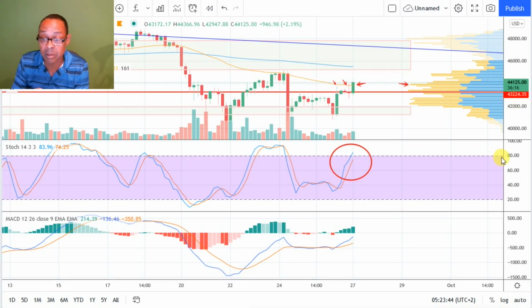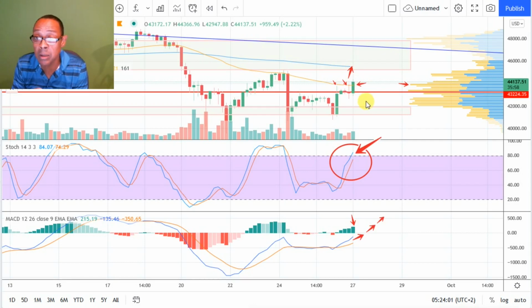This means that there is a possibility that if we stay up here in the overbought territory, and if the oscillators on the MACD continue to move up, and if we also continue to print these green candles here, we can push up and test the 200 EMA. There has been talk from a lot of people that they think that Bitcoin was going to rise up to 47,000 and then reject. Well, looky here, 47,000 is right there at the top of the parallel trading channel, the bearish trading channel.